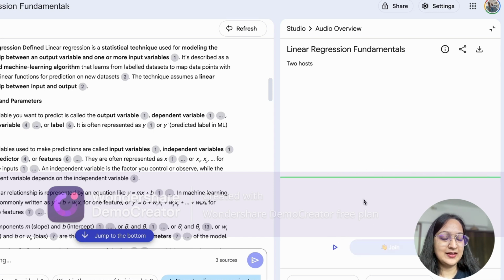Isn't it so cool that this is like a tutor? You have your personalized tutor who is explaining all those topics to you, in a podcast kind of way, and then you can also have a conversation with that tutor. I think this is going to change the landscape of learning a lot. I so wish that while I was in school or in college, we had such a tool, this would have made learning so much easier.